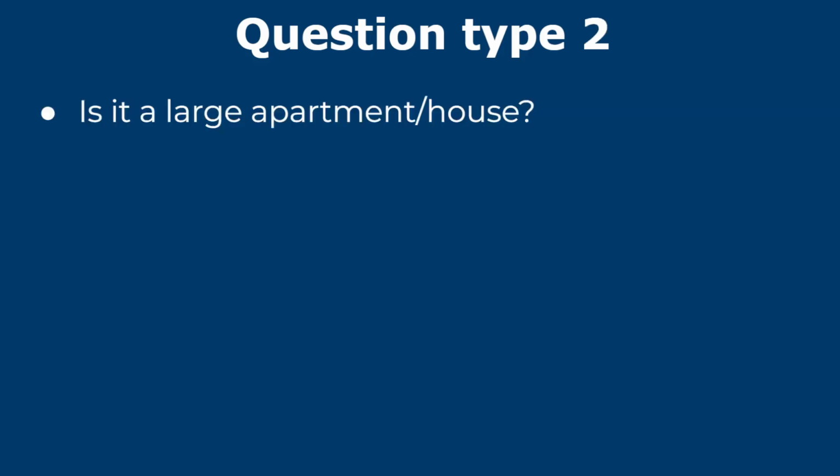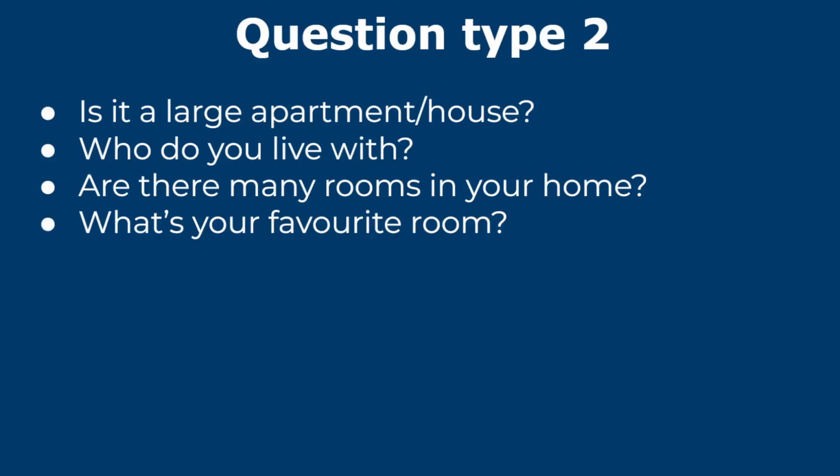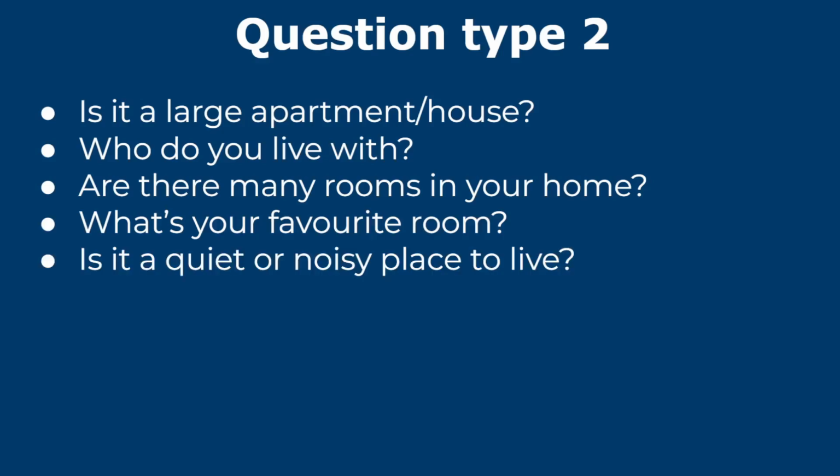Question type 2. Is it a large apartment house? Who do you live with? Are there many rooms in your home? What's your favorite room? Is it a quiet or noisy place to live? And so on. These are follow-up questions on one question here, where do you live? And there are some other questions to follow up to go a little bit deeper into the conversation and ask you a bit more detailed questions.